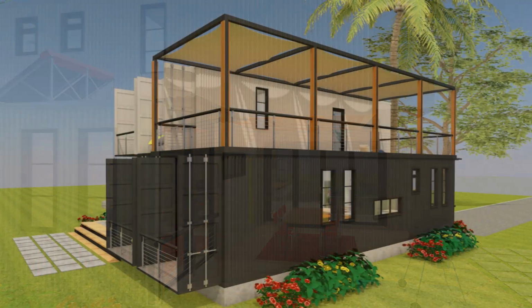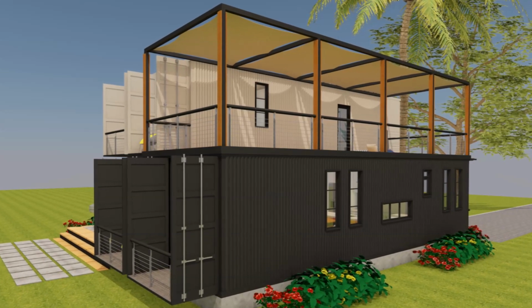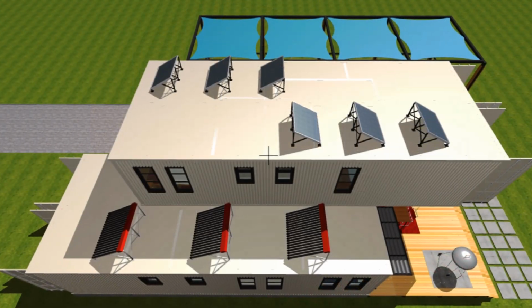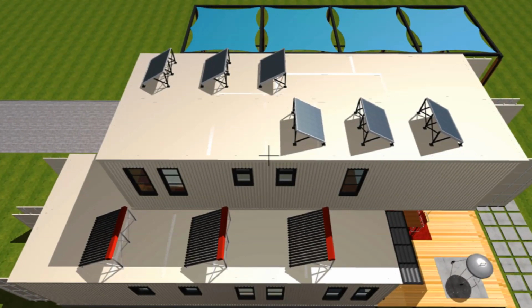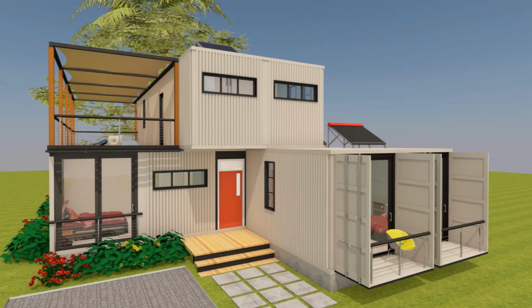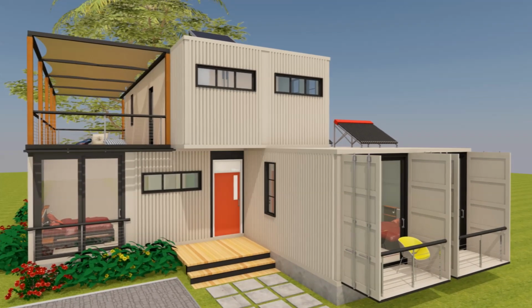The topmost pair of containers is flanked with a covered outdoor deck. There's also provision for hot water, solar heating, and solar photovoltaic panels. What are the salient features we've managed to accommodate in this amazing shipping container design?